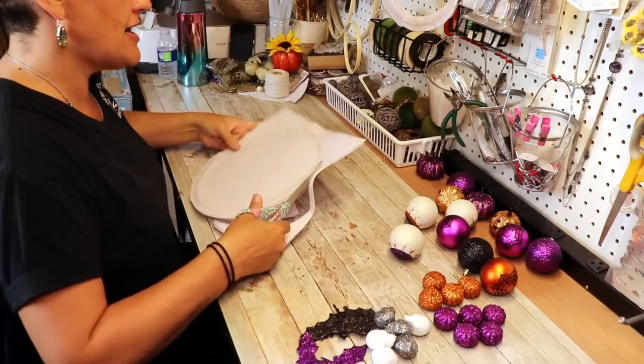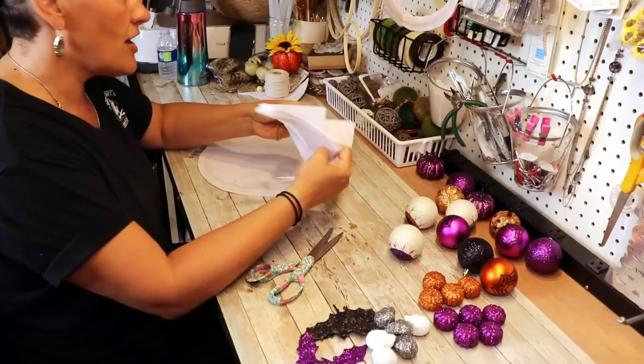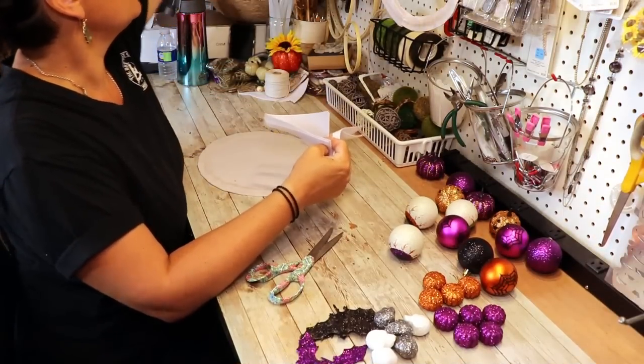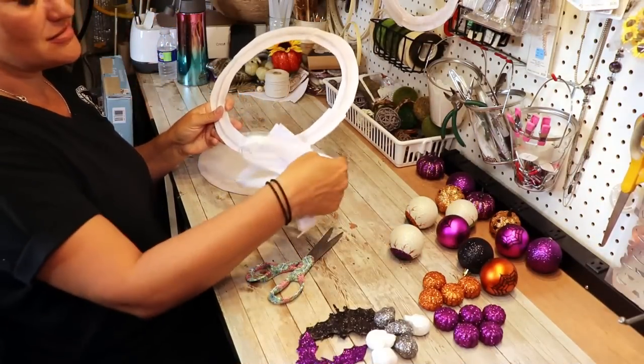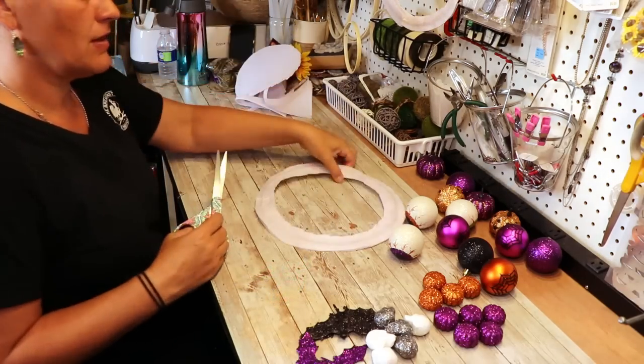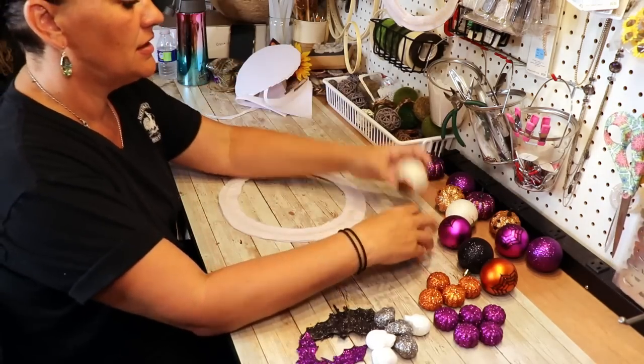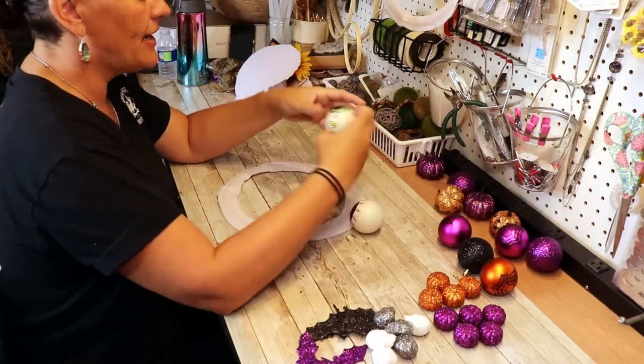So I'm gonna cut the outside and then I'll cut the inside. Don't throw away your scraps because, as you will see, I've made mini bases and I just use the scraps because you don't want to be wasteful. All right, so there we go. You have a ring.